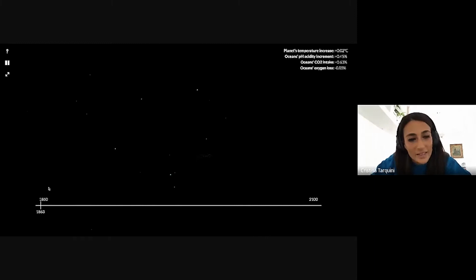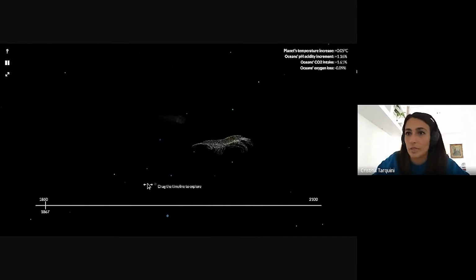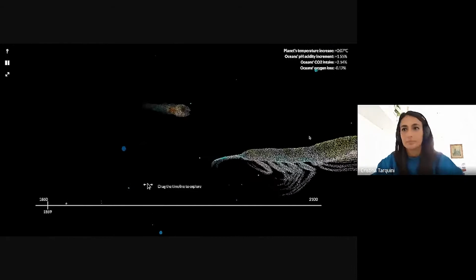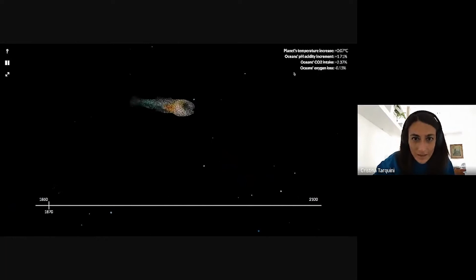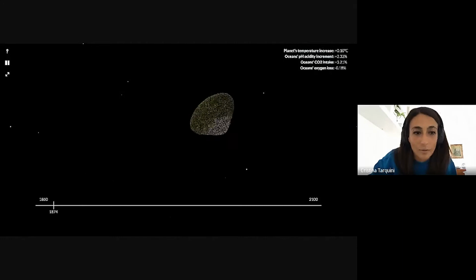As I mentioned, we will be moving through time from 1860 to 2100, as these are the projections and the data available with NOAA's datasets. The datasets can also be found here: the planet's temperature increase, the ocean's pH acidity increase, ocean CO2 intake, and ocean oxygen loss. All the data can be seen in the ocean, as we'll see later on, and it's in the stories of the animals. Scrolling through the timeline, I can move through time and encounter different animals.